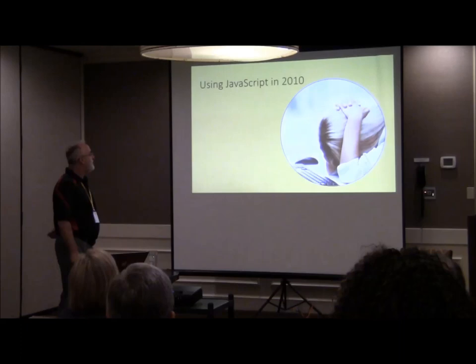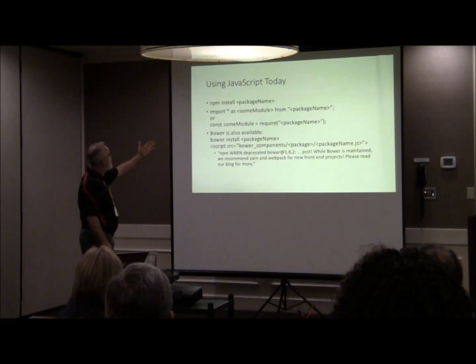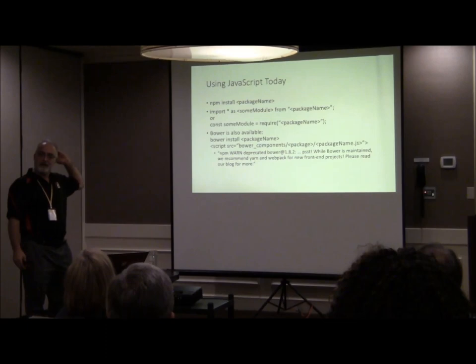Well, NPM actually helped solve this. So now, if you want to use one of these modules, you run npm install with your package name, and then you import it into your JavaScript file, and that's it. npm handles all the other dependency management and the order of how things should be loaded. It just does it all for you. You no longer have to go through that big mess of script tags.